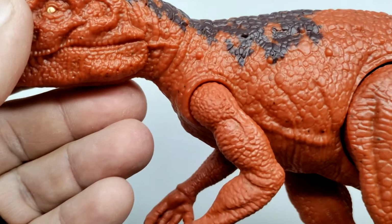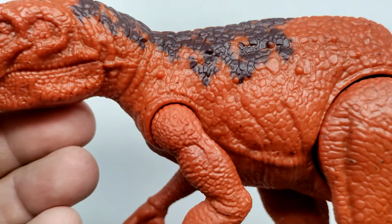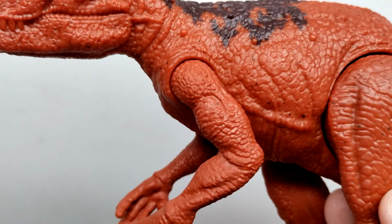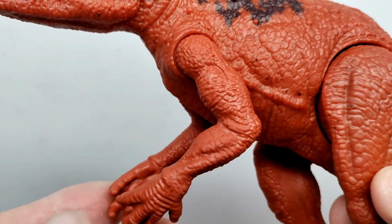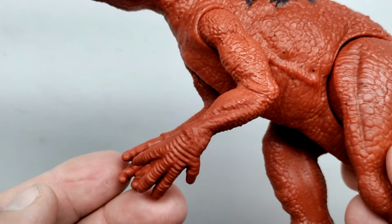But you can see as you move through, again, all sorts of variation to the scale detail. You've also got some osteoderms poking up here and there. Nice muscle definition in the arm as you move down. The elbow's nicely sculpted out. I feel like the wrist looks broken for some reason right here.